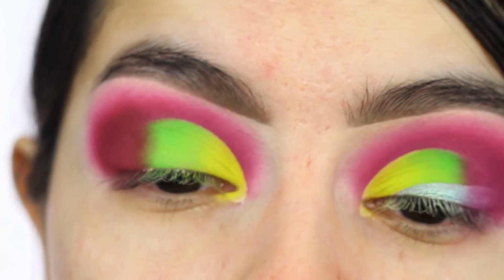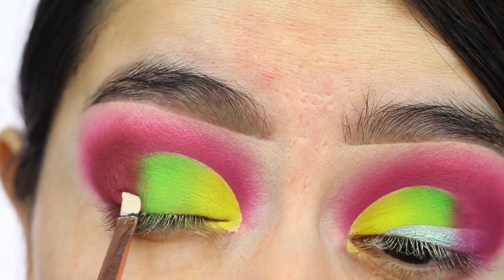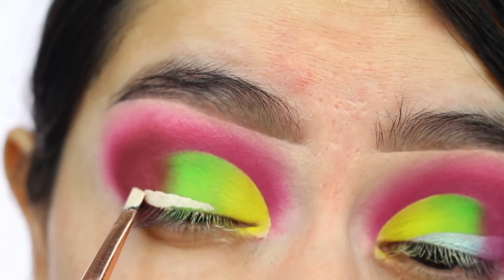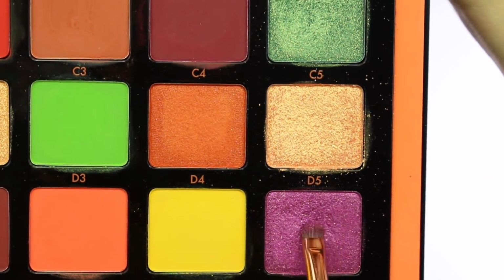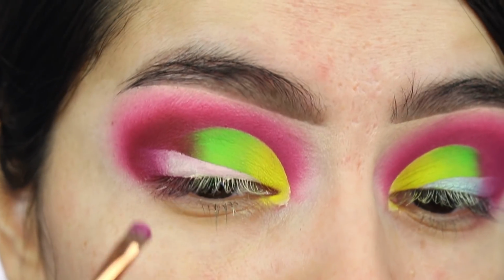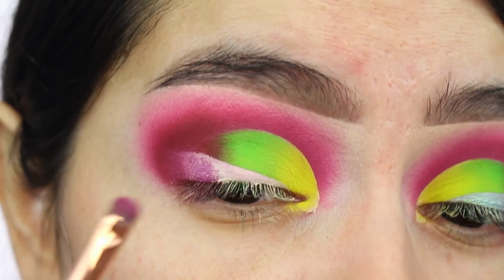Alright, you guys, I'm going to give myself a small wing, so I just kind of stamp the wing, and I'm gonna affix it right now, so don't worry, it's not gonna look this messy. I gave myself a small wing. I'm gonna take this purple shimmer right here. It's a very dark purple shimmer. Again, trying to use all of these shadows in this palette, and this video is already at 10 minutes. I have no idea why.